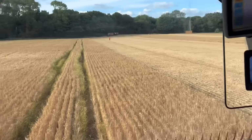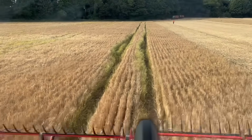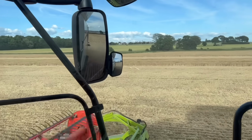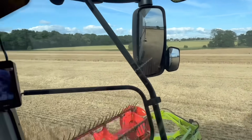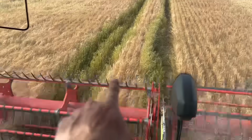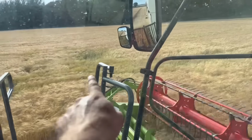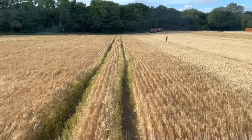I don't even know if there's a market for straw at the moment, and I don't really want it in my way for drilling tomorrow. So I'll see when I get over to that bit whether I turn the chopper off or not. But yeah, this has got a bit of mayweed growing through the tram lines. A little bit there where it flooded. So Andrew, hopefully going to get a video.